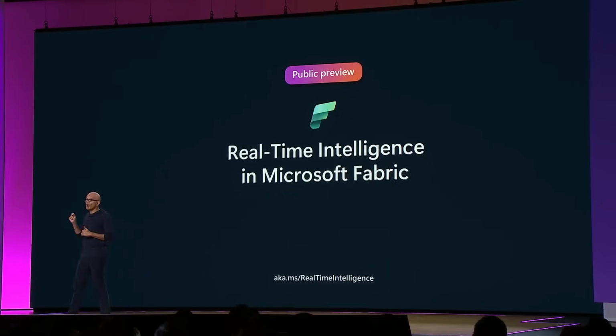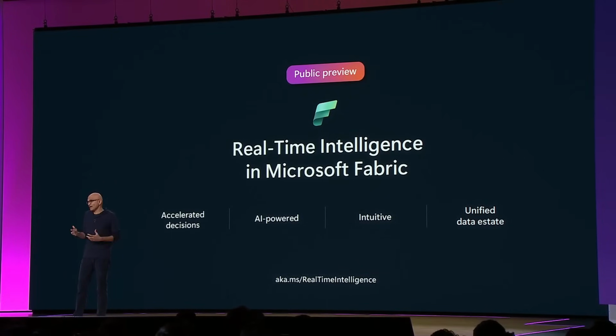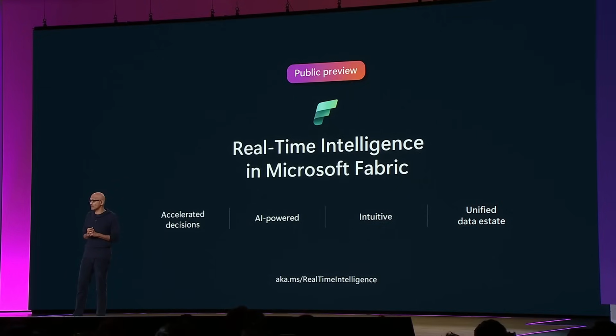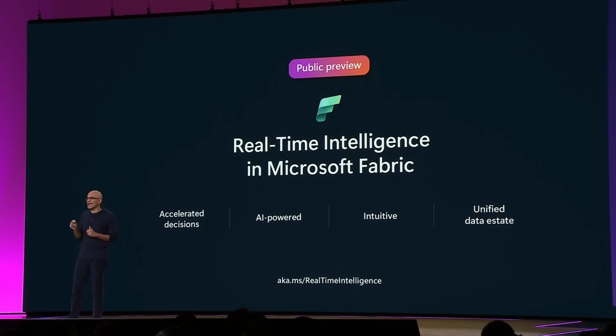Customers today have more and more of this real-time data coming from your IoT systems, your telemetry systems. In fact, cloud applications themselves are generating lots of data. But with Fabric, anyone can unlock actionable insights across all of your data estate.